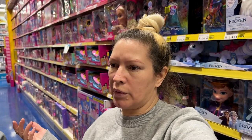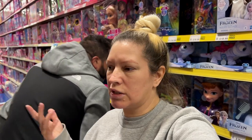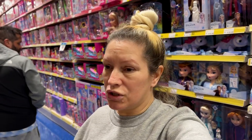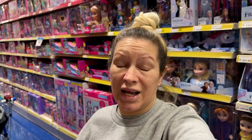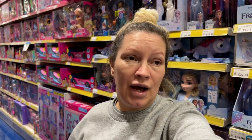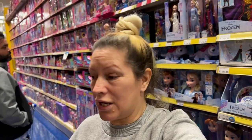Obviously Aurora's getting a little bit older now, so she's able to interact a little bit better with Vanellope, although Vanellope's going through that stage at the minute where she's just being nasty to her. I don't know, kids maybe just go through that stage of life.